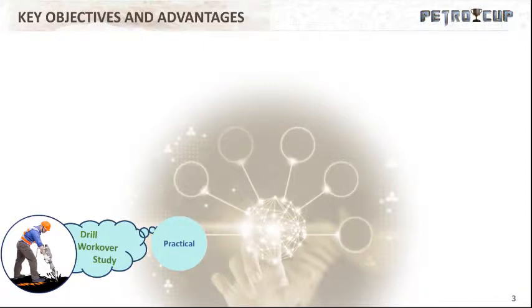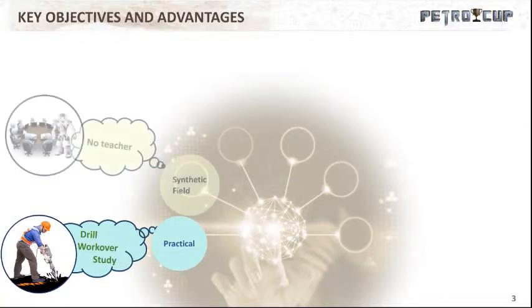It is very practical. You can drill wells, do workovers, acquire and interpret new data, conduct a study and manage finance. And it does not have a teacher, as people are playing with a robot on the synthetic field.